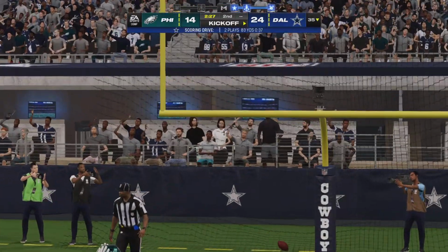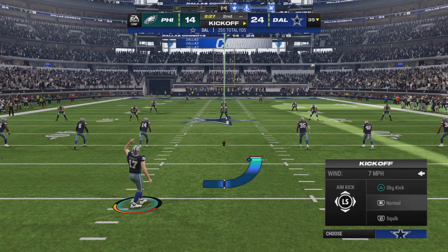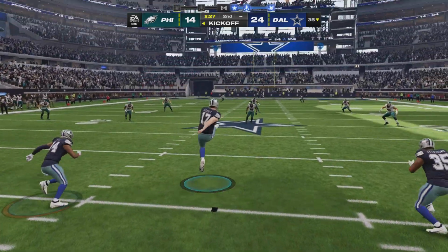The extra point up and good by Aubrey. And these guys will take a 10-point lead. So after the touchdown, Aubrey now to kick this one away.